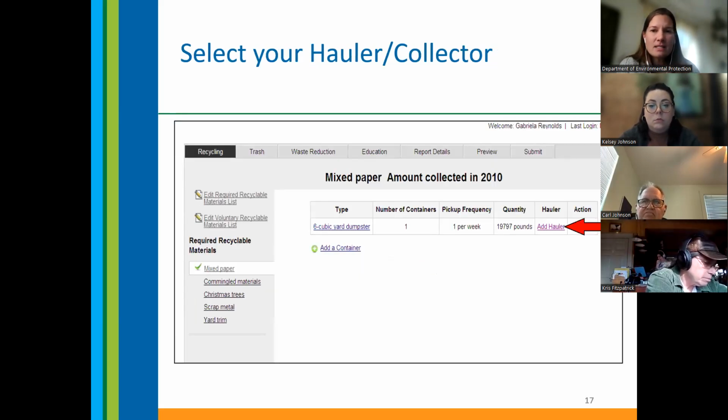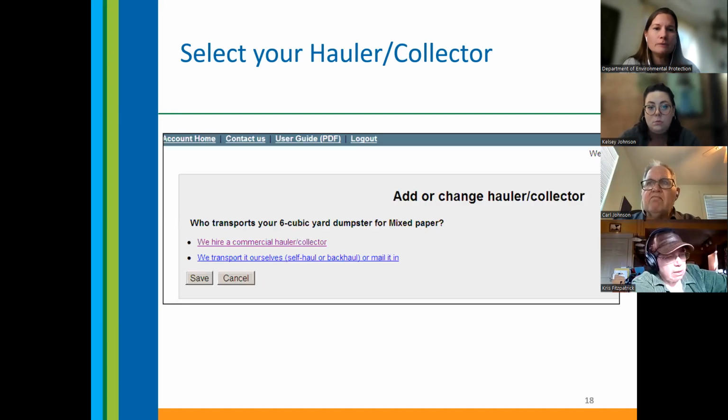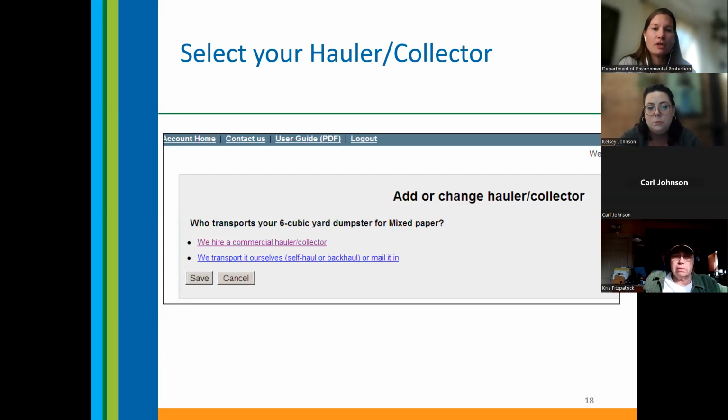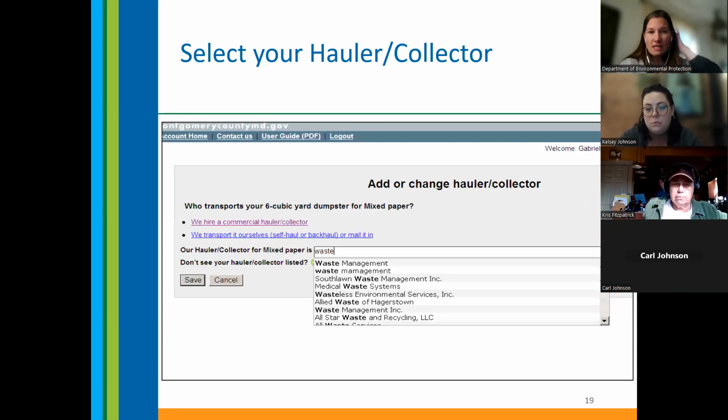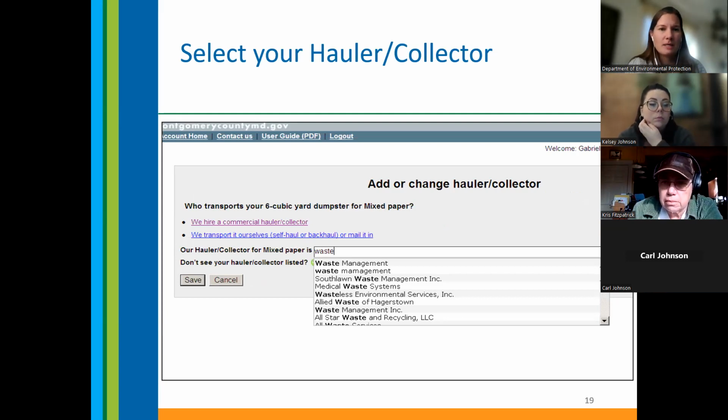After you click next, you're going to add a hauler. It's going to require you to add a hauler. So you're going to click there where it says add hauler. It's going to ask you, are you hiring a hauler collector, or do you transport it yourself, mail it in, back haul it, etc.? You're going to choose one of those two. And then you're going to start typing. And we have a list of the most common haulers that are used in the county. As you start typing, the option will self-populate. So you'll choose the one that best matches the hauler that you are using.